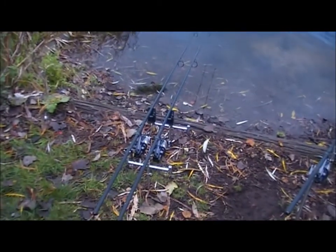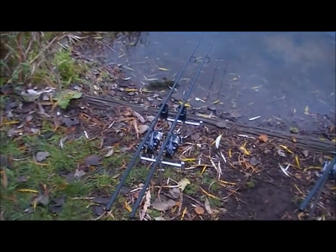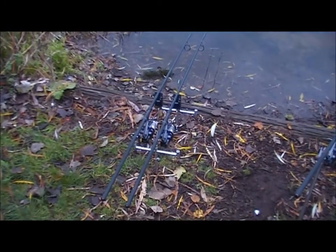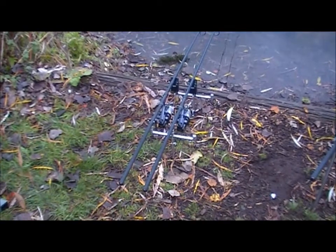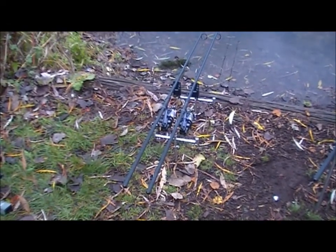So hopefully the carp in this lake are going to oblige, and we're going to have something to show you folks. So just approaching 5 to 4, I'm signing off until the next update.